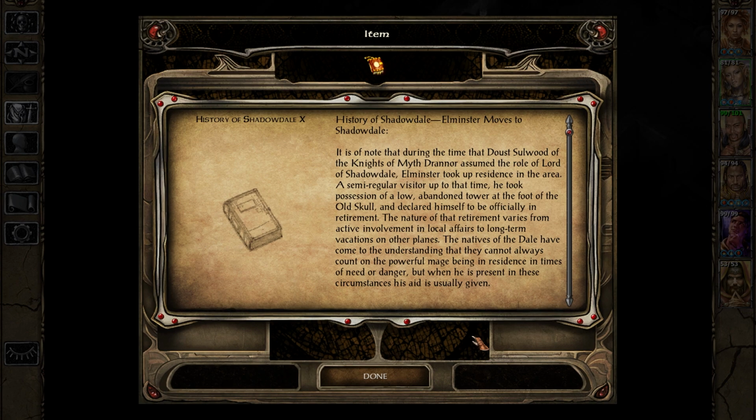Part 10. Elminster moves to Shadowdale. It is of note that during the time that Doust Sulwood of the Knights of Myth Drannor assumed the role of Lord of Shadowdale, Elminster took up residence in the area. A semi-regular visitor up until that time, he took possession of a low, abandoned tower at the foot of the Old Skull and declared himself to be officially in retirement. Yes, we'll see how long that lasts for.